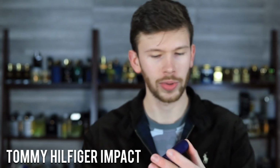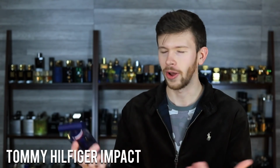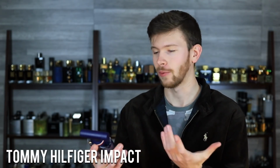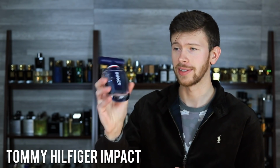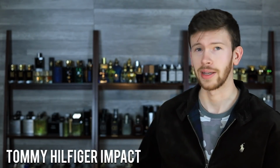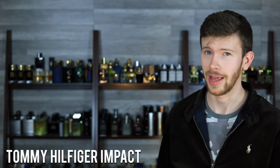Built-in travel, super cool. All around, a very wearable, fun fragrance. It's one that I enjoy, one that puts me in a good mood. And for the price, all things considered, the whole package, this is a very nice pickup. And like I said, mark my words, this line is going to be huge. At least I hope so, right? I don't want to make myself look like an idiot if they completely scrap the line after this last one, but I think there's a lot of potential.